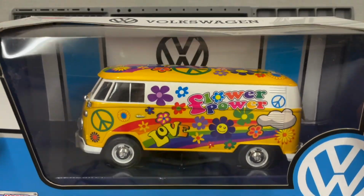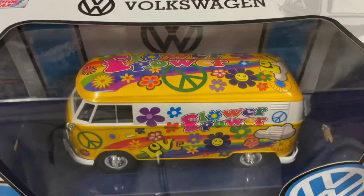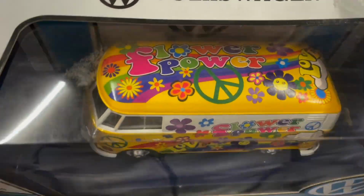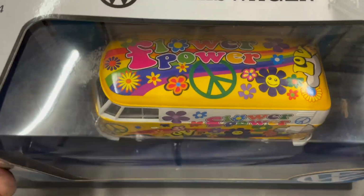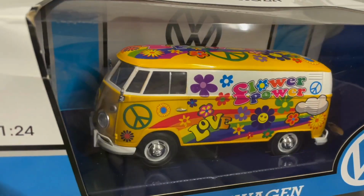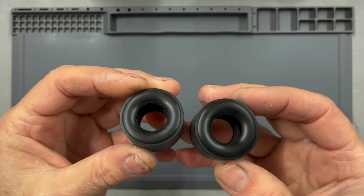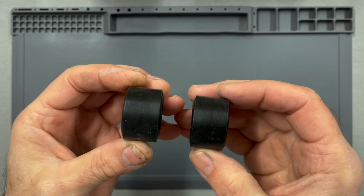Okay, so let's start this mail call with this very large 1/24th scale Volkswagen bus. Now this is a diecast model, so pay absolutely no attention to its body shape and pay absolutely no attention to its paint job, because I've got some very big plans for this bus in the very near future, and it does rather include these PU tyres that I've made, and as you can see they are huge.